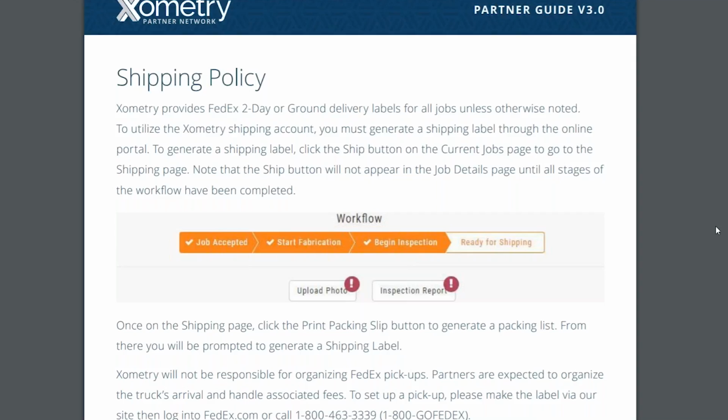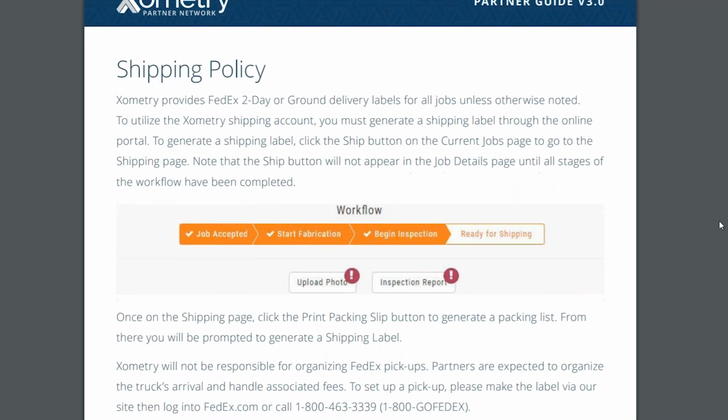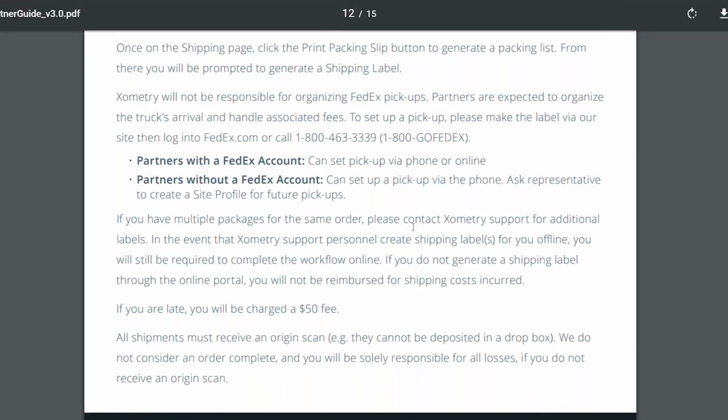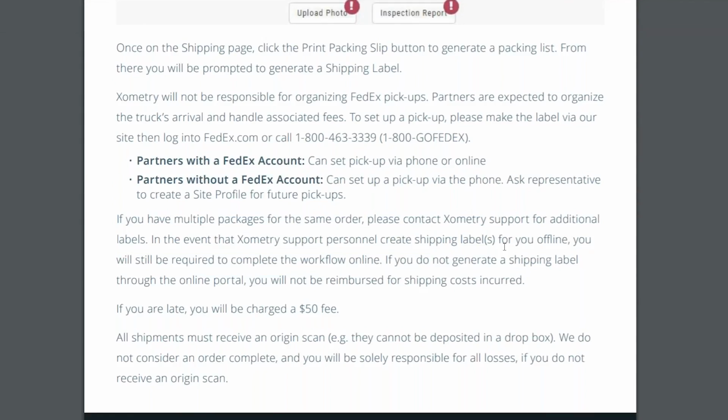Just one thing I wanted to touch on here, though. This is all pretty straightforward. None of this has really changed from the last guide, but we do have a note in here, obviously, if there's anything regarding like multiple packages or freight or anything like that, then you guys can obviously contact us. You can contact us at work@Xometry.com regarding any of that, and we can help you guys out with any special shipping or anything like that.